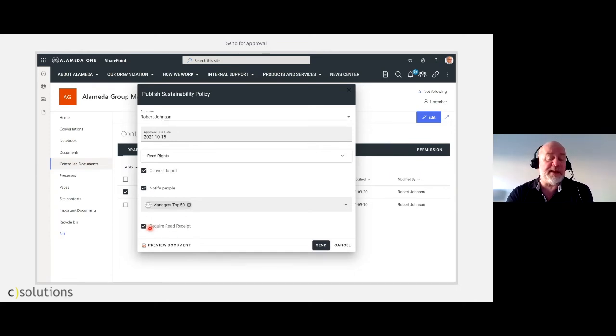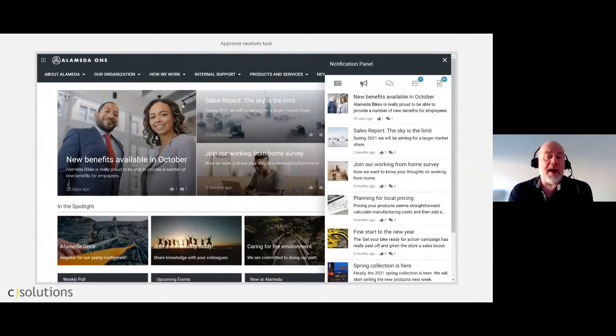And as you can see here, I have also asked for a read receipt. So I want to follow up that everyone in this group has actually taken part of the document. So what happens then is that anyone who is the approver will receive a task, a notification here in the notification panel, or as an email.